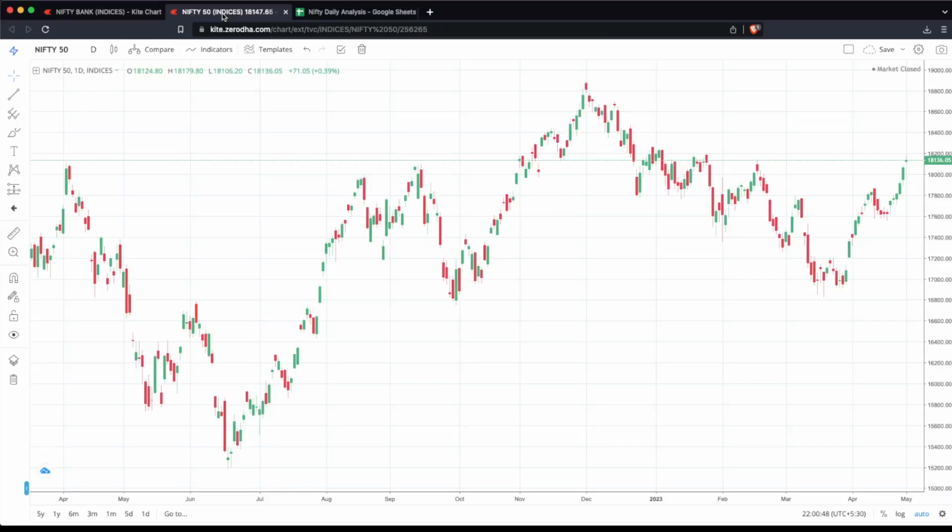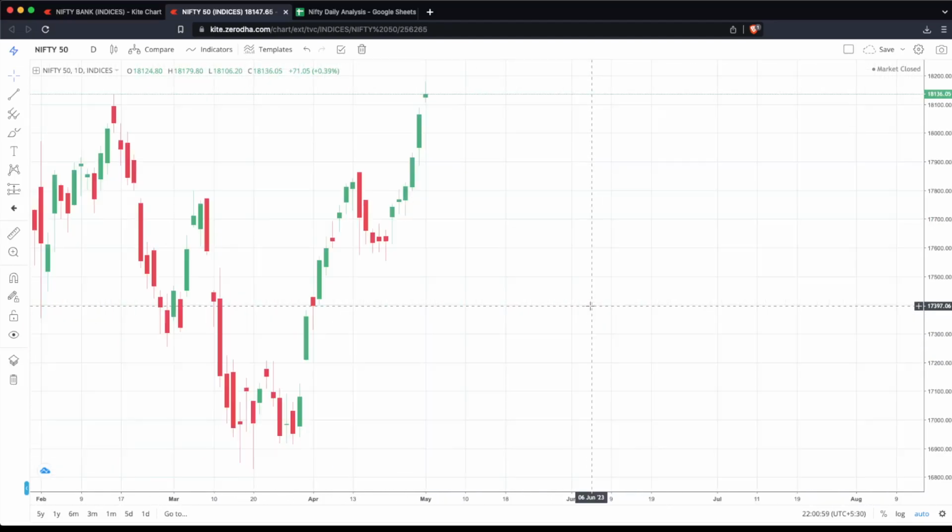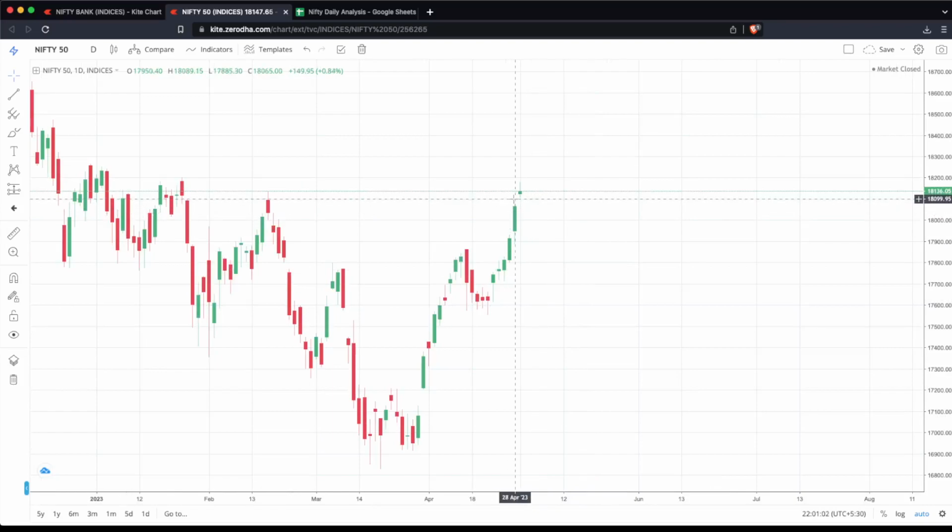So today Nifty and Bank Nifty both have gapped up and they sustained the gap up, but the movement has been quite ranged in case of Nifty. If you observe the daily candle, the opening has been at around 18,125, but the overall range of the market movement has been just 75 to 80 points. So throughout the day, it has been, I would say, a very tight range market.